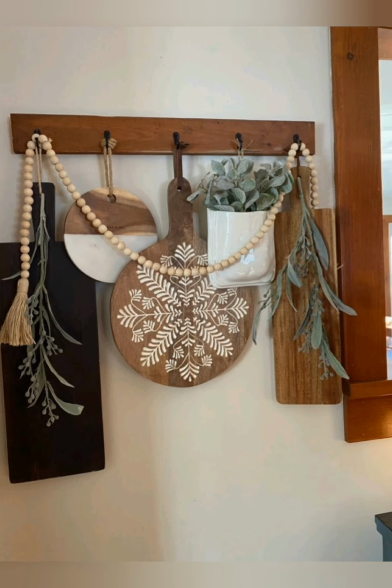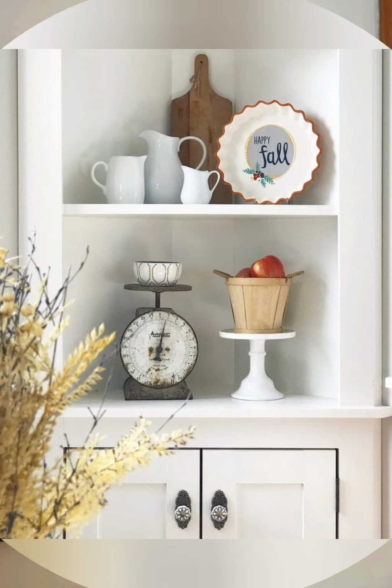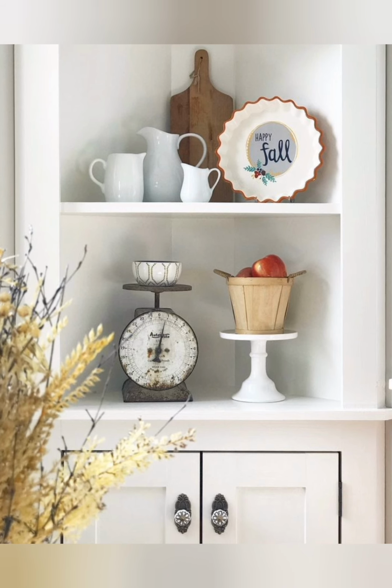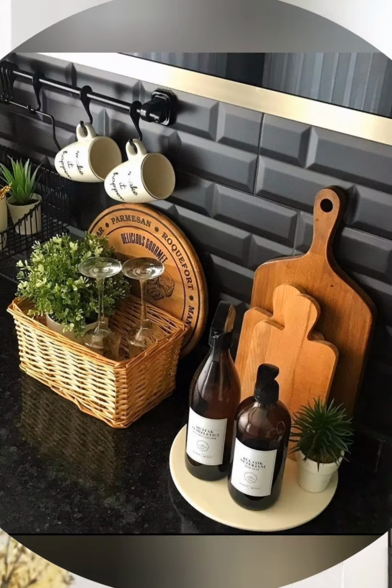Number 34. Freestanding furniture. Incorporate freestanding furniture pieces like a farmhouse-style kitchen island, a vintage hutch, or a butcher block cart to add character and versatility to your cottage kitchen.